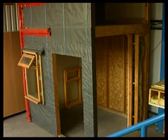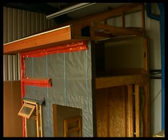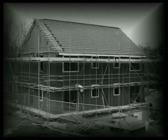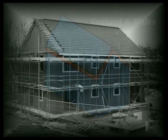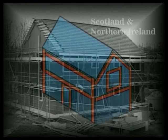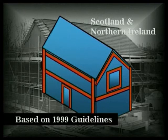Where timber-framed houses have cavity walls, fire barriers are required to limit the spread of fire. For a detached house in England and Wales, they're required along the eaves and verge. In Scotland and Northern Ireland, the regulations are more onerous. Additional cavity barriers are required around openings, between suspended floors, and at specified centres vertically.